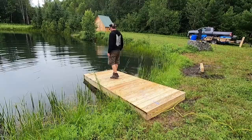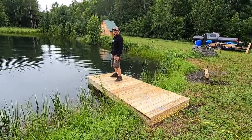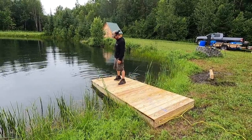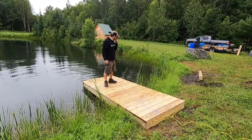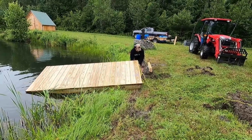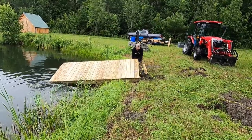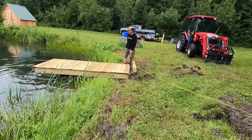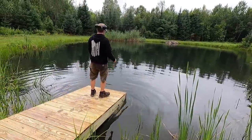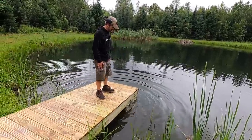Don't do that. Oh, I don't know if I like this deck. You don't like that? I don't know. With that rock. Gee, why do you do this to me? You couldn't warn me. I didn't know you were doing that.